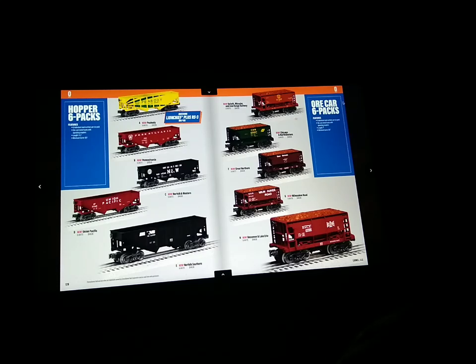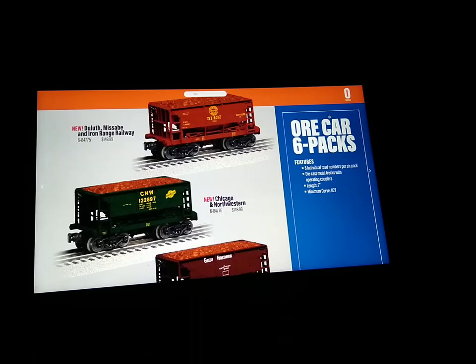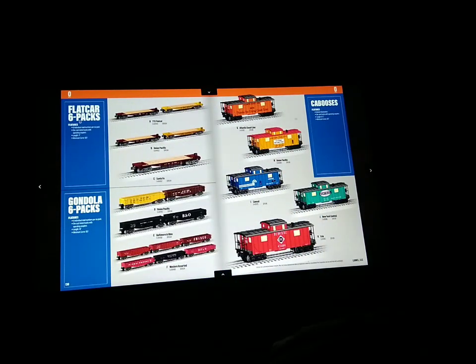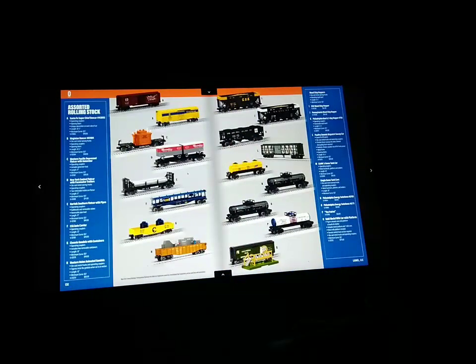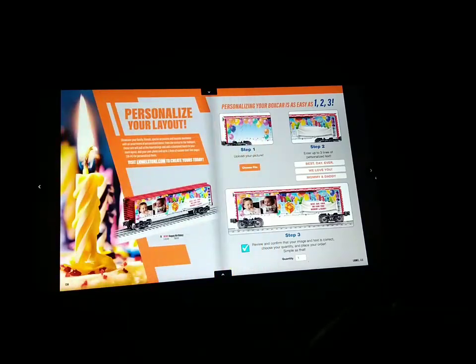And those are the Aura Cars 6-packs, by the way, which feature 6 individual road numbers per 6-pack, diecast metal trucks with operating couplers, length of 7 inches and a minimum curve of 27. Here's the Flat Car 6-packs, the Gondola 6-packs, and the Cabooses. The assorted rolling stock, some command control hijectors and trolleys, and command control rotary snowplows.